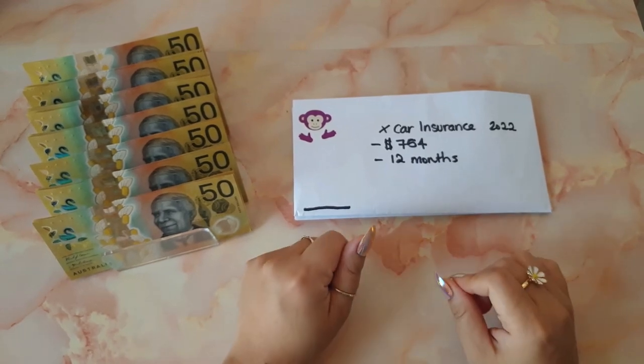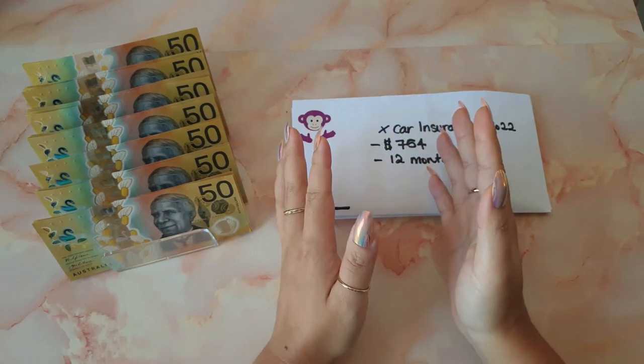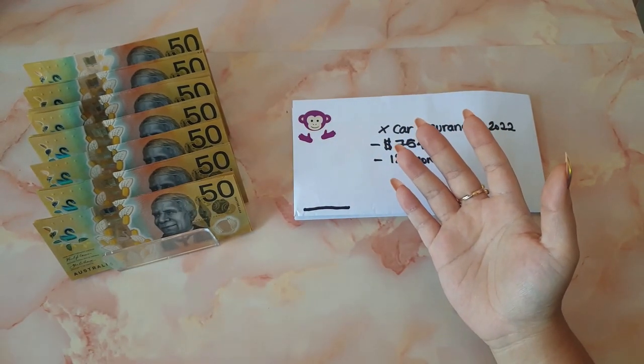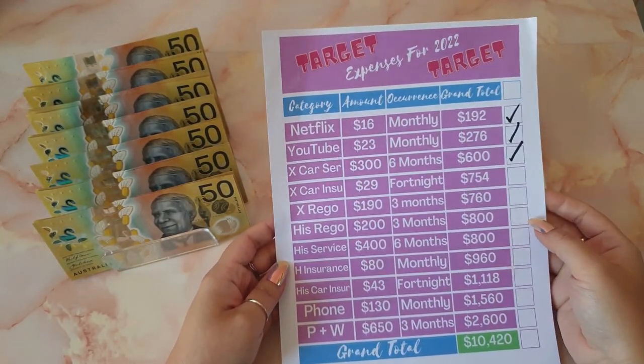Okay, so I'm really excited to be stuffing my Target expenses. And for those who are new, I have this template to help me with my goals.